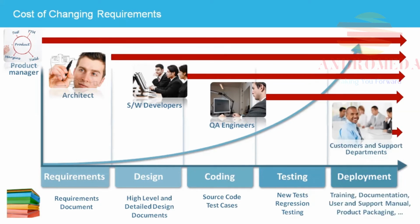If a requirements change is found during deployment, all departments involved with the development and deployment of the software are affected. Again, all artifacts produced in previous phases must be updated and re-reviewed, and the validated software goes back to rework the design and update the code. The updated software must be validated, including a full regression test of all the test cases to ensure the changes did not affect working code.